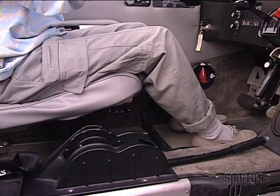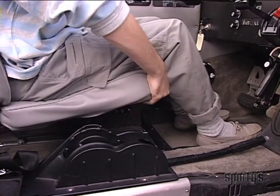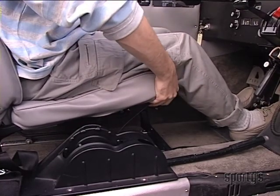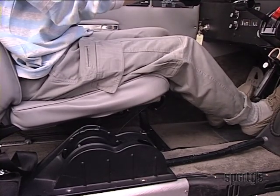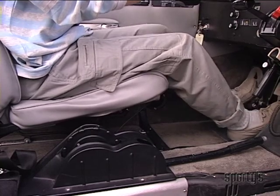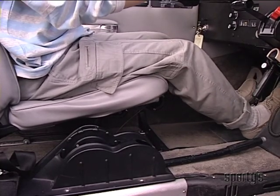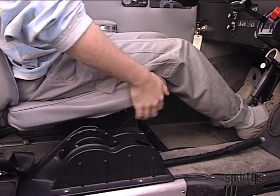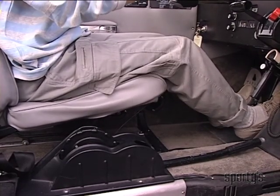Do make sure that you have the seat far enough forward so that you can use full rudder travel if necessary, but not too far forward. If the seat is too far forward, you might not be able to keep the balls of your feet from applying some braking during the takeoff run, simply because of the way your feet are attached to your legs and the way the brakes are attached to the rudder pedals.